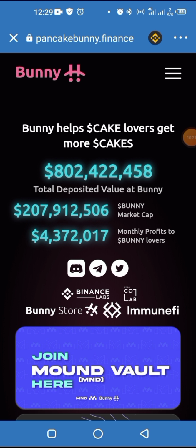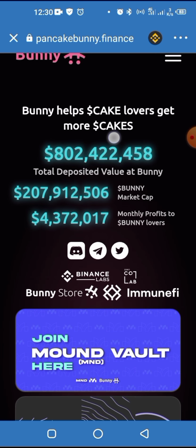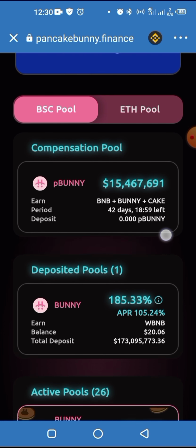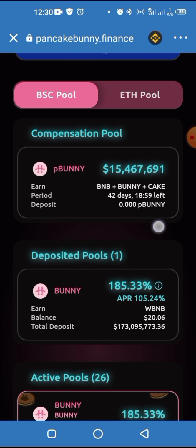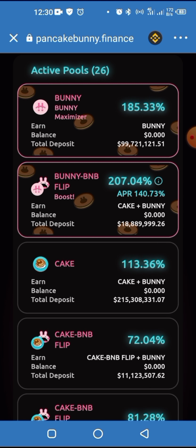Another firm you want to check out is Pancake Bunny Finance. Okay, as you can see, they have $800 million as total value deposited here. It tells you that this is a well-trusted optimizer. Bunny helps cake lovers to get more cakes. Recently, like a month or so back, they were hacked, and so they have a compensation pool. But if you scroll down, you get to see active pools.